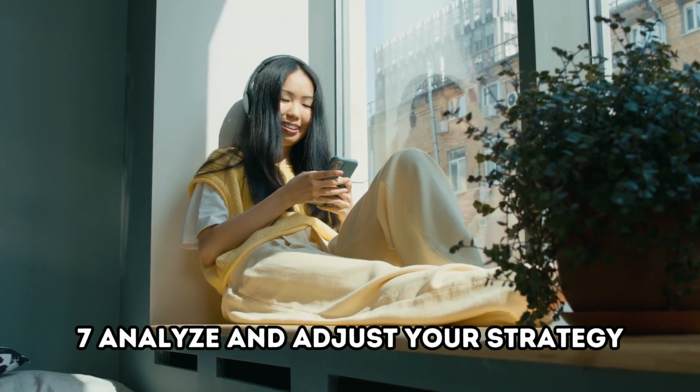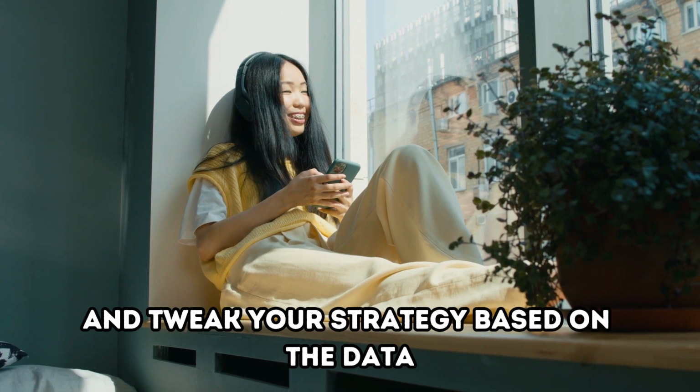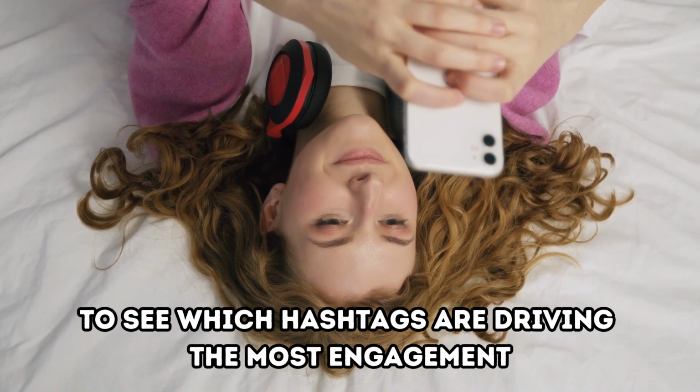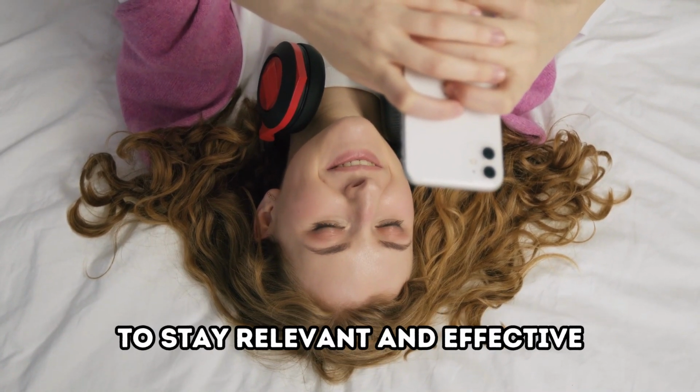7. Analyze and adjust your strategy. Review your hashtag performance monthly and tweak your strategy based on the data. Use Instagram Insights to see which hashtags are driving the most engagement. Continuously refine your hashtag lists to stay relevant and effective.